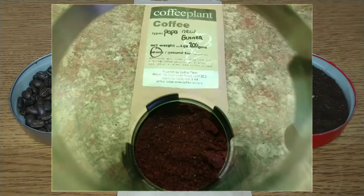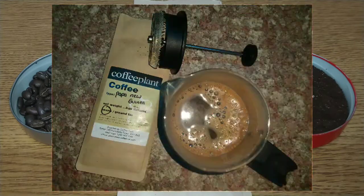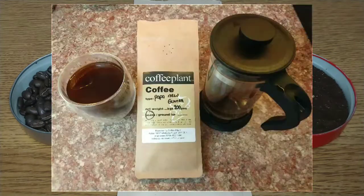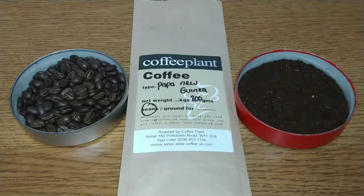Well recommended. All the coffees I've tried from them so far have been a really wonderful experience. I rate them very highly, the Coffeeplant.